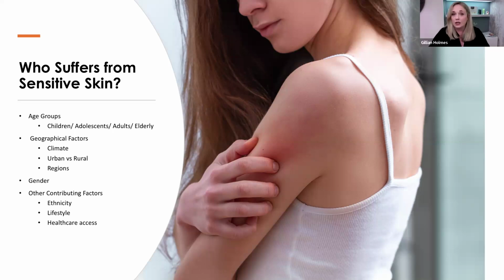For those adolescents, obviously there we're dealing with the issues surrounding puberty. So in puberty, hormonal changes can change the skin. For young males in particular, obviously those sebaceous glands are more active, so they are dealing with acne sometimes as an issue. When we look to adulthood in particular, we could say 50 to 70% of adults report having more sensitive skin.